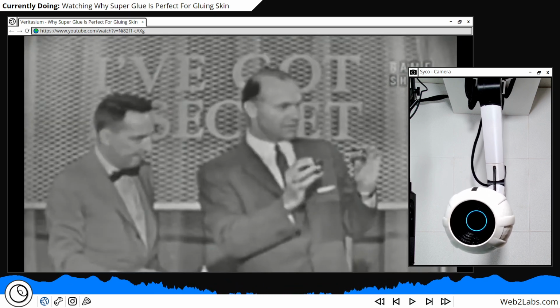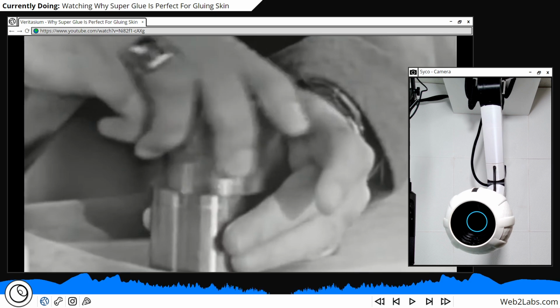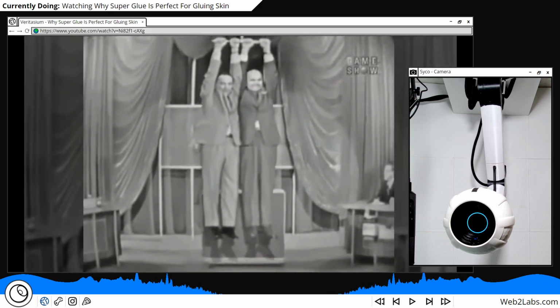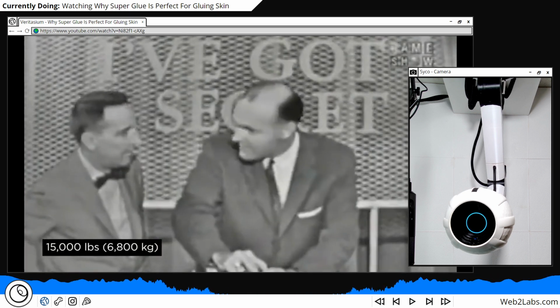To demonstrate this and promote his new product, Coover went on a game show. He showed that with only a single drop of glue, he could lift himself and the host into the air. Here we go, one drop of glue. After 24 hours, it would support something like 15,000 pounds.